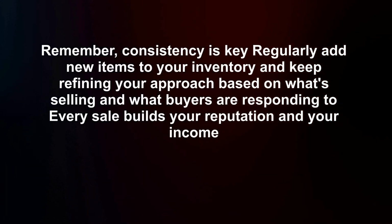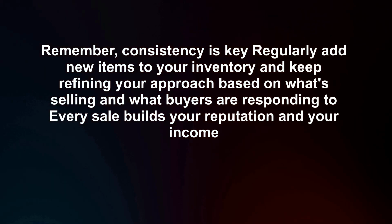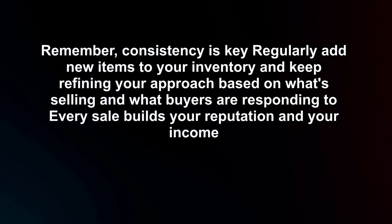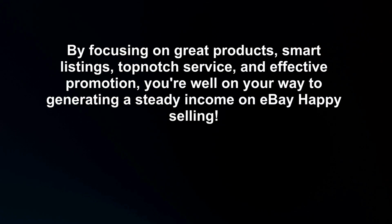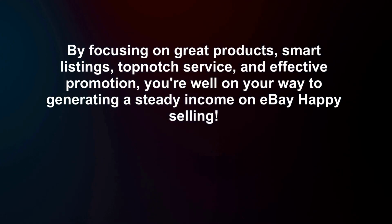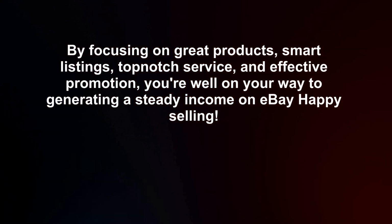Remember, consistency is key. Regularly add new items to your inventory and keep refining your approach based on what's selling and what buyers are responding to. Every sale builds your reputation and your income. By focusing on great products, smart listings, top-notch service, and effective promotion, you're well on your way to generating a steady income on eBay. Happy selling!